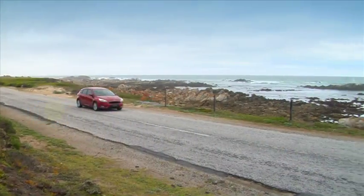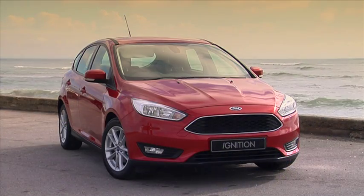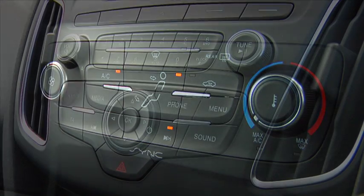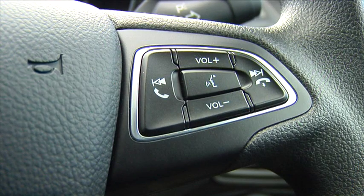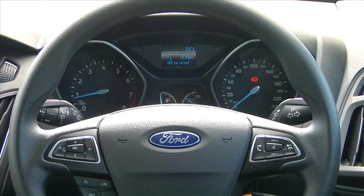If we look at the entry-level Focus, which is the 1-litre Ecoboost Ambiente, you can expect standard features which include 16-inch wheels, remote central locking, electric windows in the front, air conditioning, a fully featured audio system with 6 speakers, a 4.2-inch screen, Ford Sync with Bluetooth and voice control, as well as a multi-function steering wheel. This is a fair amount more than its direct competitors.